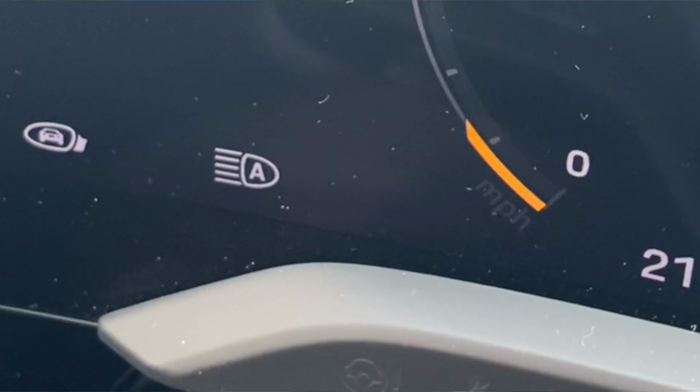But then when you put it in auto, what you do is you hold the button down, and you get the little button with an A in the middle of it, and that actually uses the adaptive cruise control. When it senses that a car is close in front of you, it will automatically give more motor regen and slow the car down at a faster rate.